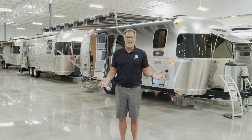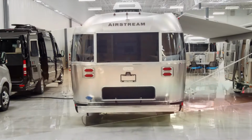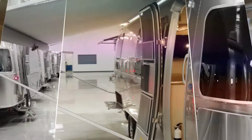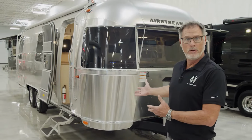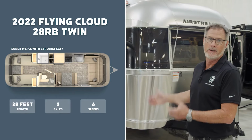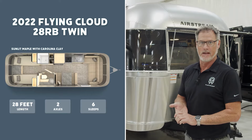We invite you to come on down, walk through a whole bunch of our units and see what we have to offer you. Today we're going to look at a brand new 2022 28-foot Flying Cloud. This is a brand new 2022 Flying Cloud 28-foot rear bed twin. We make this in a twin bed configuration and a queen bed configuration.